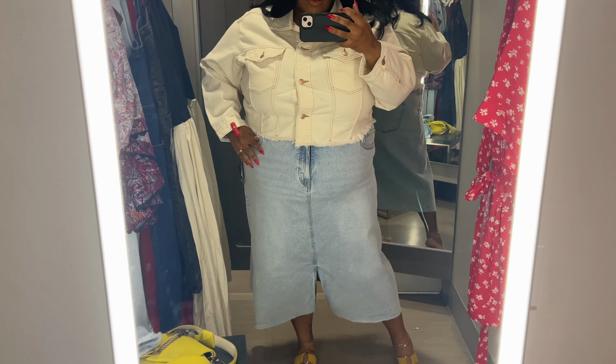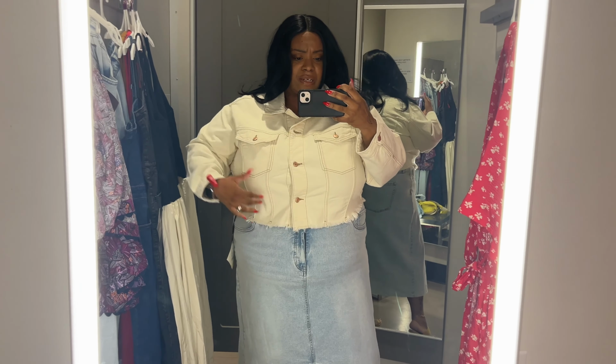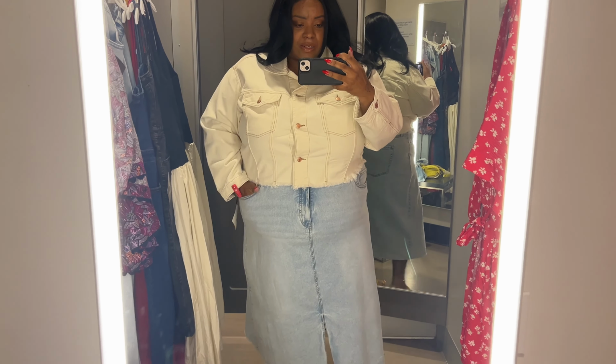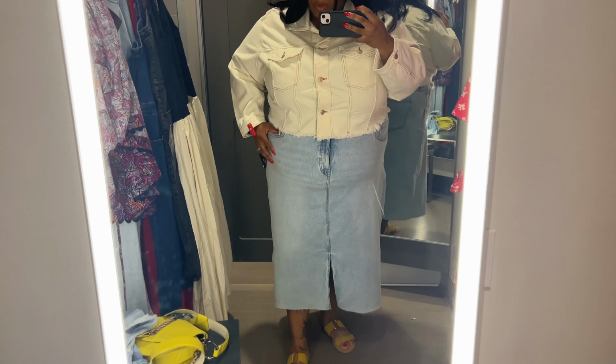So I don't have any skirts. So I think that this is gonna be it. I think that'd be cute. This I wouldn't pay $16 for, but if it was like $10 maybe, but these for $8, absolutely. And I might actually take this slit up a little bit more.